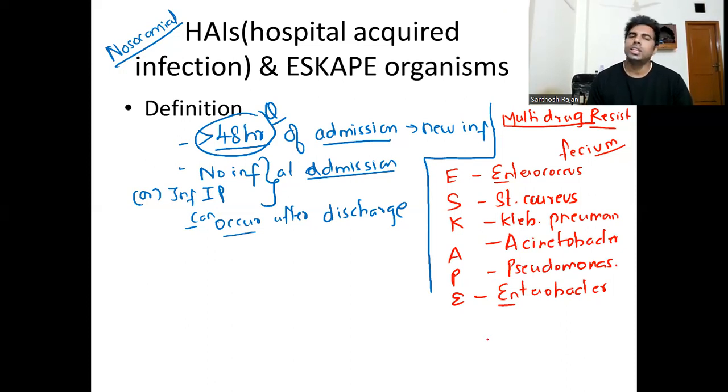Okay, apart from that, other hospital infections could be from any bacteria. It can be E. coli, TB, listeria, anything can be. But the most important is ESKAPE, which means these. This question can be asked. Which are the ESKAPE organisms? They can ask. So you have to remember this.